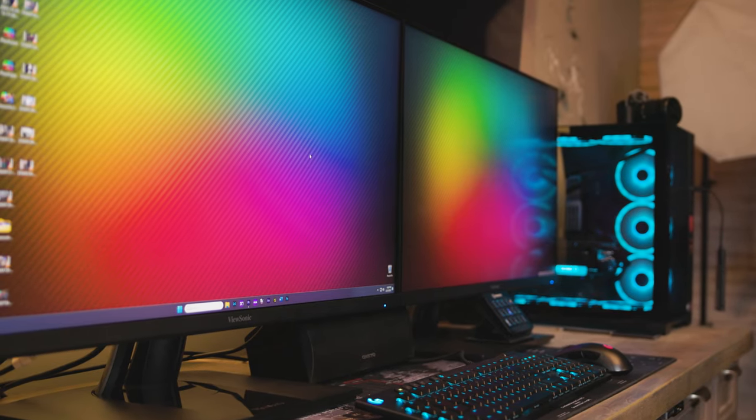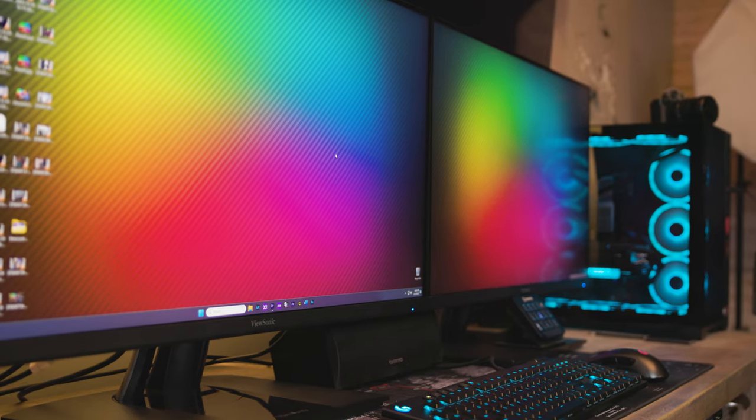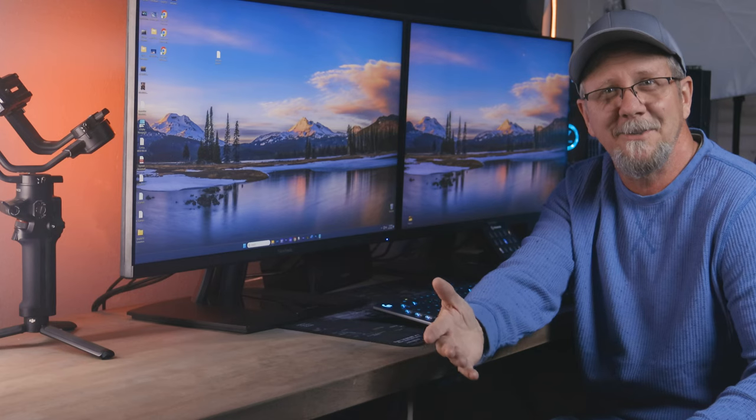Welcome back. Today we're looking at the ViewSonic VP3256-4K ColorPro LCD Ultra HD monitor with HDR.